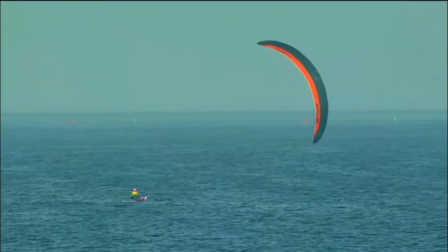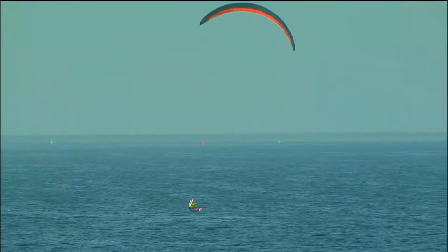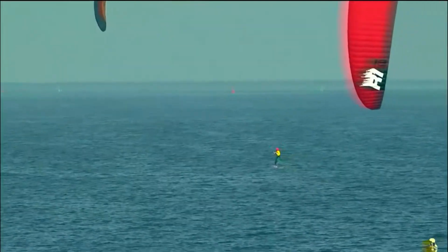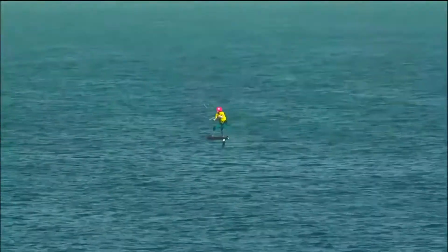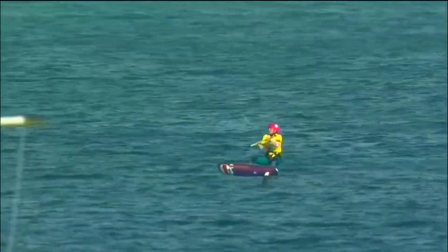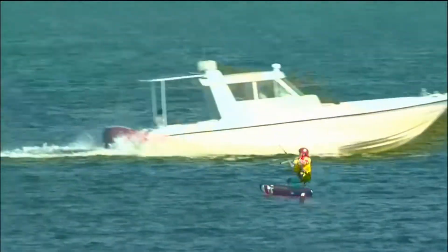Really key here that she doesn't go too early. She'll probably go a little bit further, coming up on her tack. Coming back over now. Pumping a little bit, and she's good to go.